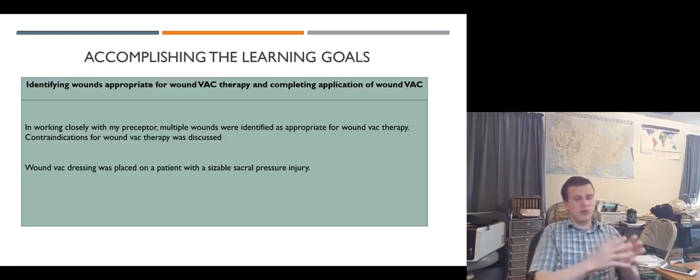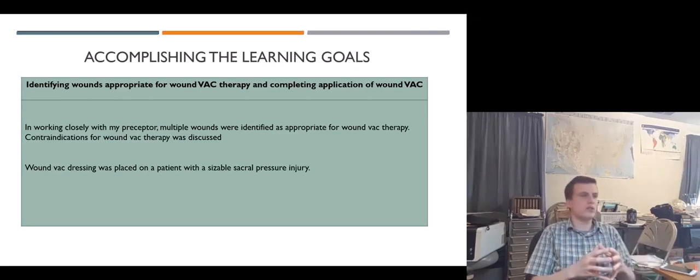In accomplishing these learning goals, for goal 1, I worked closely with my preceptor, and I was able to identify multiple wounds that were appropriate for wound vac therapy. And we also spent some time discussing contraindications for this type of therapy. These are wide-ranging, but they include things like a wound that's hemorrhaging too much, cancer in the area, or a high level of necrotic tissue that's overburdening the wound. Those are some of the contraindications. I also performed a wound vac dressing change on a patient that had a sizable pressure injury in the sacral region.